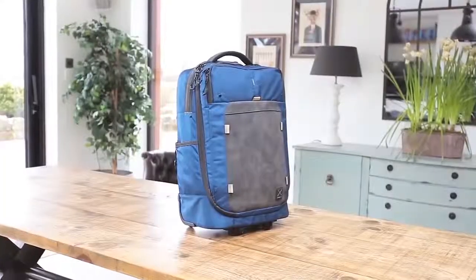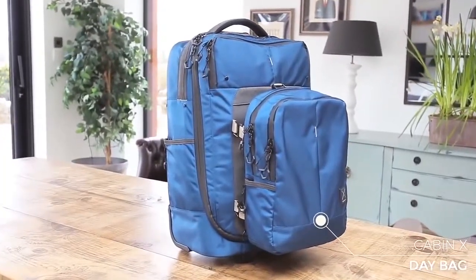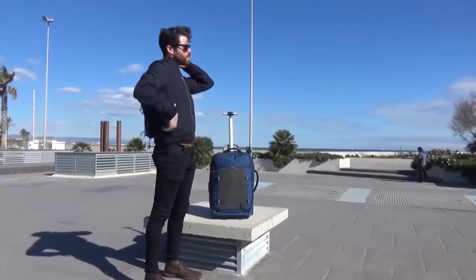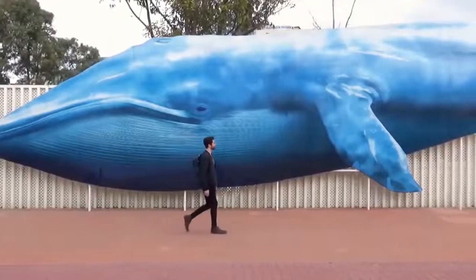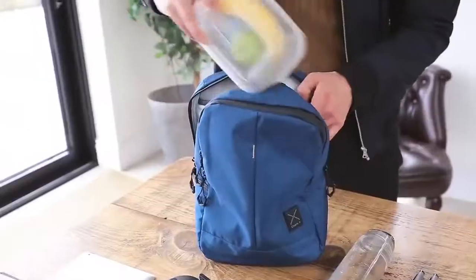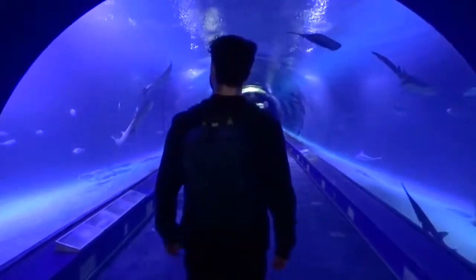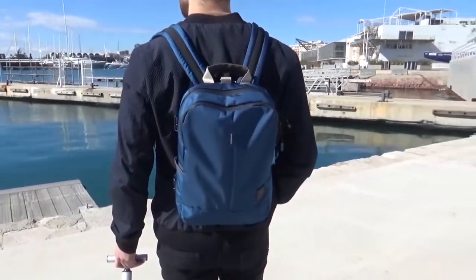For those occasions that require a more compact backpack, we've designed the CabinX Day Bag. Suitable as a second bag on many airlines, the Day Bag can be easily attached and detached from the main CabinX Hybrid. It's the ideal size for exploring your destination. Compact and light, but also spacious enough for everything you need. The CabinX Hybrid allows you to enjoy your journey. The Day Bag helps you to enjoy your destination.